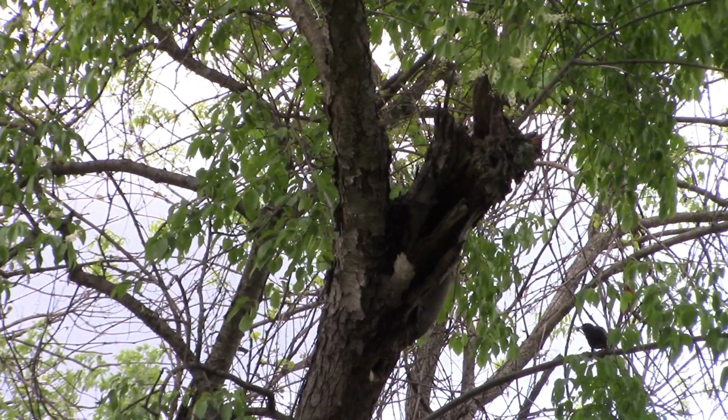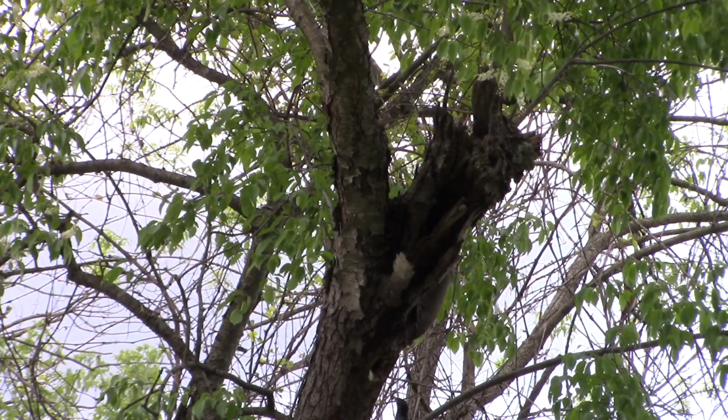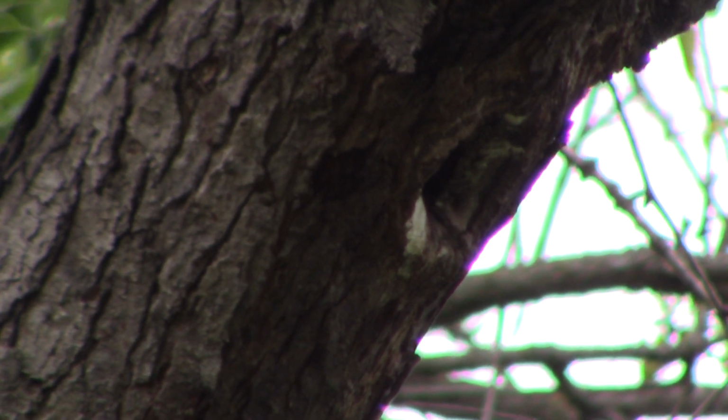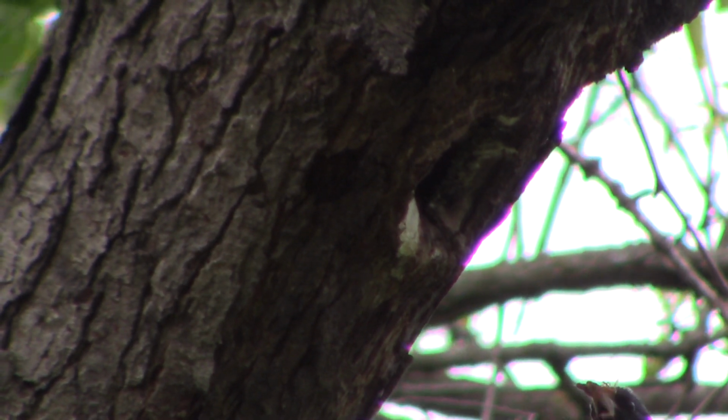There's a lot of wildlife here to see, so I encourage you, get out to whatever green space you have locally and see whatever wildlife there is to see there and appreciate it for what it is, because there's still a lot of really cool critters living in spaces like this.